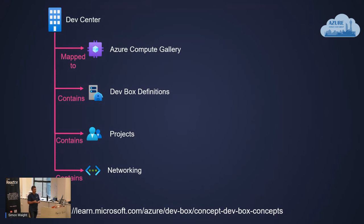Hopefully over time, you'll have a lot more flexibility around the types of machines you'll be able to provision. Projects is where it starts to get interesting, and this is probably where most people who are developers or dev team managers will have anything to do with DevBox, because projects is where you start to do things like assigning DevBox pools to projects so that people can actually go in and spin up those DevBox instances.